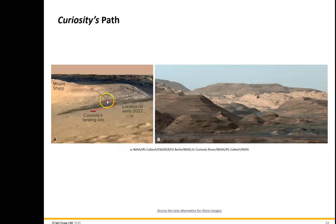So this is where the Curiosity rover is right here. Right here is where it landed. There it was in early 2022. I think this is Mount Sharp in the background. Anyhow, that is some of the stuff that the rovers are doing.